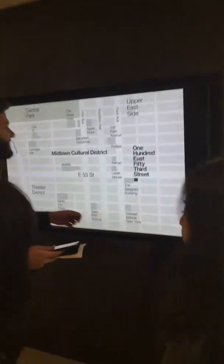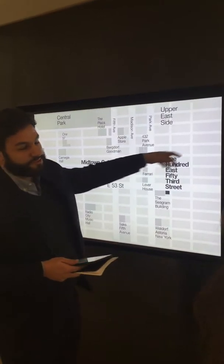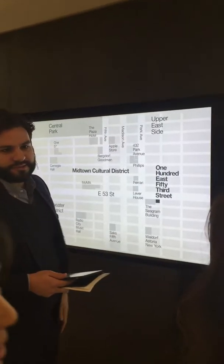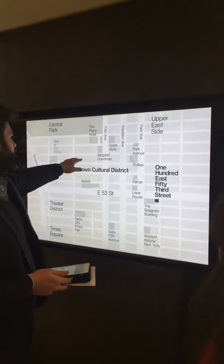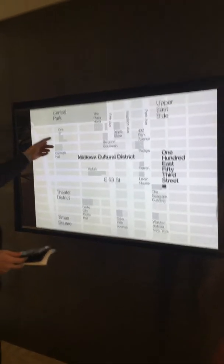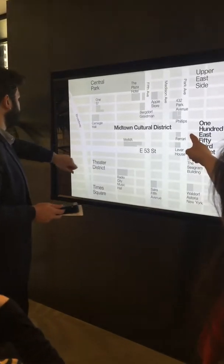So you have MoMA right there on the same block. You can actually see the building on the tower right there. And you have 432 Park Avenue, which I'm sure you're familiar with, which you can also see out the window here. So it's sort of moving the residential corridor further south down Park Avenue. And then, of course, just over Fifth Avenue, you have one of the top shopping corridors in all of the world. Plaza Hotel, Central Park, 157, another iconic 57th Street building.